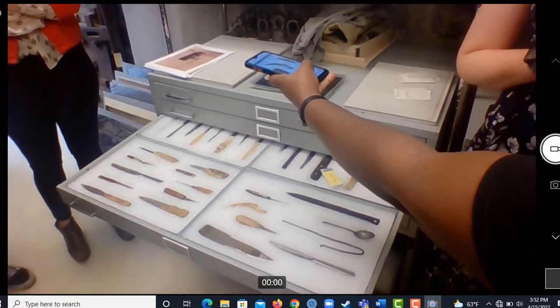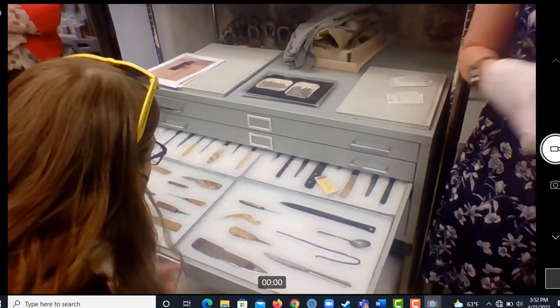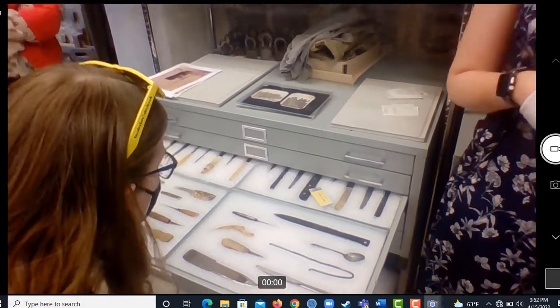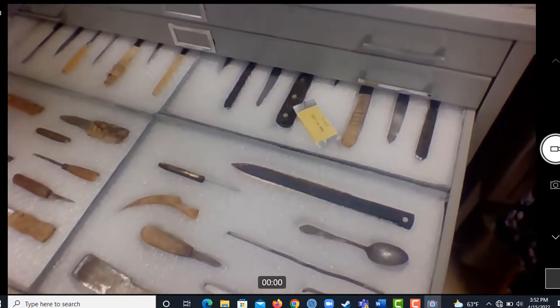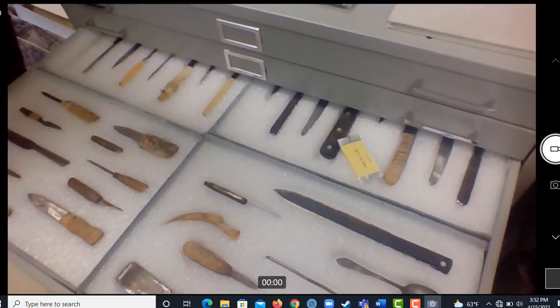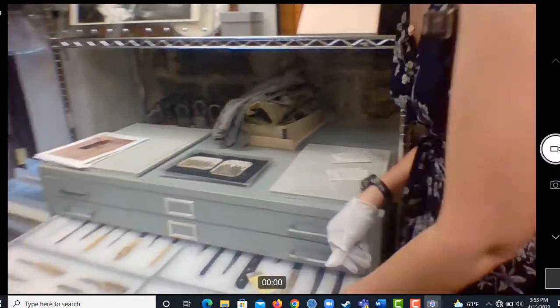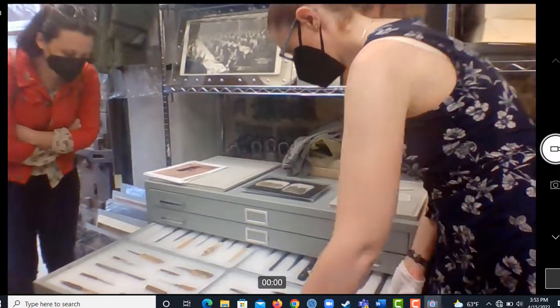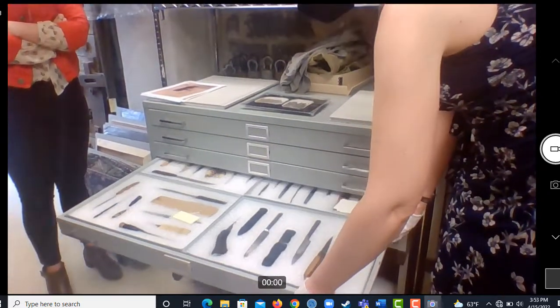Wow. I like the bone knife. I like the spoon. It makes you wonder. It's unique. I guess they sharpened the end of it. Yeah, the handle has a little pointed tip. And we have quite a few of them.